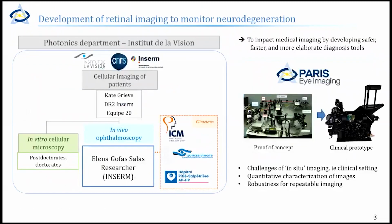So I work at the Insitut de la Vision and particularly in the photonics department, and our team specializes in cellular imaging for the patient. And this includes in vivo ophthalmoscopy, but also work in microscopy. And I was thinking about this training and especially this research axis when we're talking about going from the physical principles, all the chain of making an image, to the end. And actually, this is also how we worked a little bit. Our goal in our team is to develop safer, faster, and more elaborate diagnostic tools too.